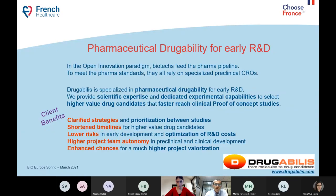Well, all biotechs rely on a variety of CROs to move their projects forward to the point where they will sign a deal with a pharma. Dragabilis is the preclinical CRO that can very early on help you promoting the selection of truly pharmaceutically druggable new candidates and securely move them forward through preclinical development studies. What our clients very generally recognize is that we help them in clarifying what had to be done first to improve the quality of their selected compounds, avoiding the risk of repeating very expensive animal studies, reducing timelines and R&D costs, and last but not least, maximizing the valorization potential of their projects.